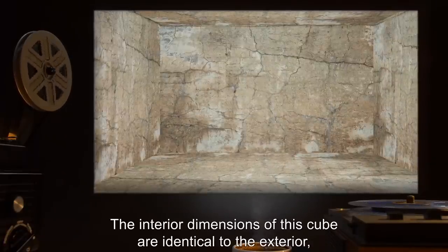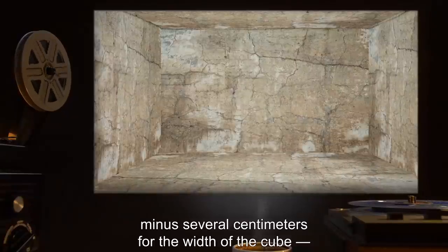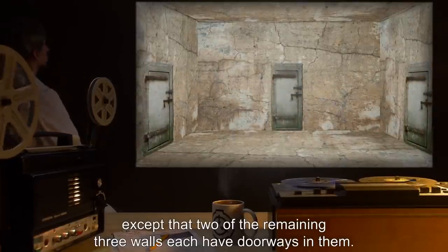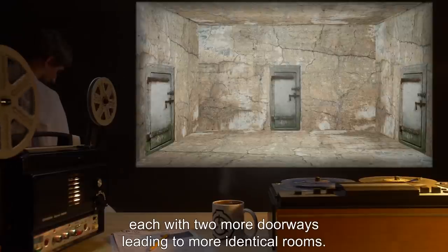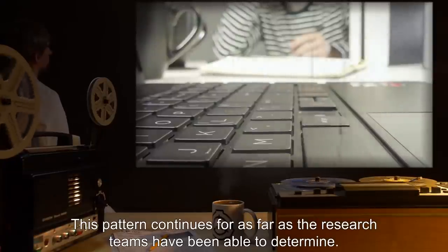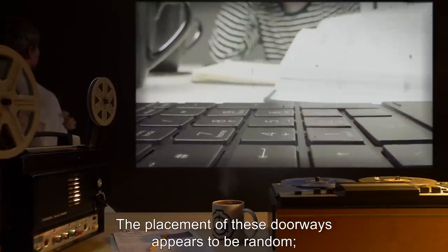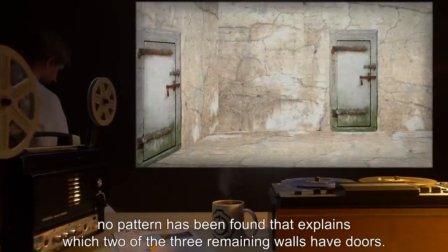The interior dimensions of this cube are identical to the exterior, minus several centimeters for the width of the cube, except that two of the remaining three walls each have doorways in them. These doorways lead directly to identical rooms, each with two more doorways leading to more identical rooms. This pattern continues for as far as the research teams have been able to determine. The placement of these doorways appears to be random. No pattern has been found that explains which two of the three remaining walls have doors.